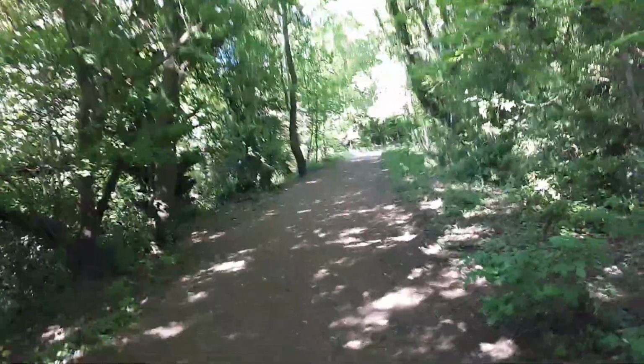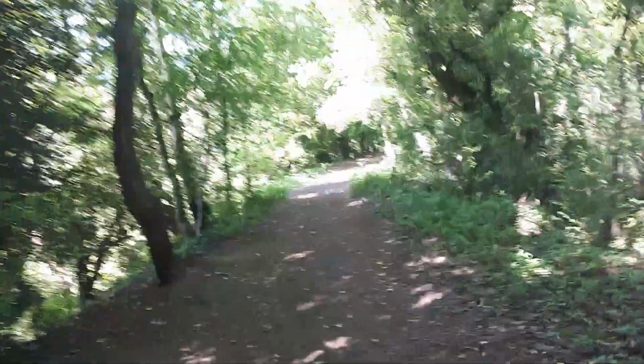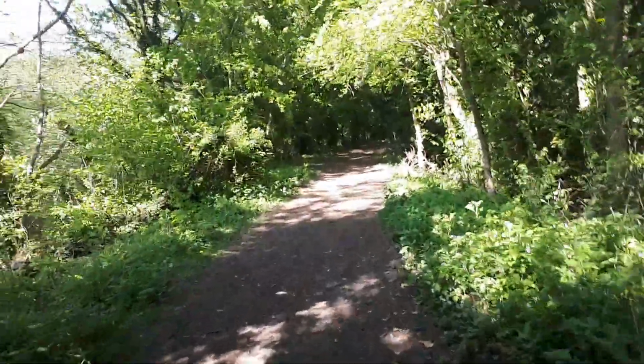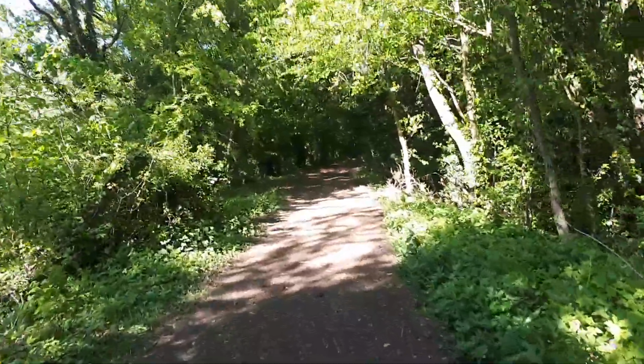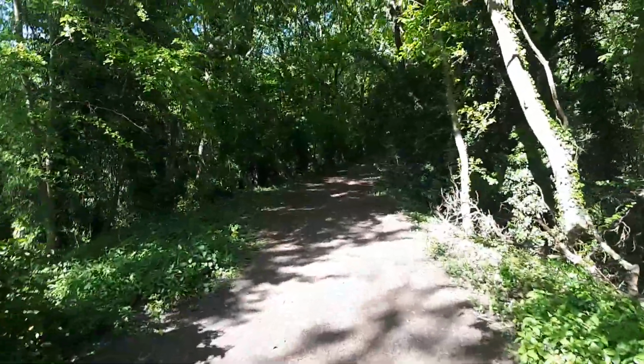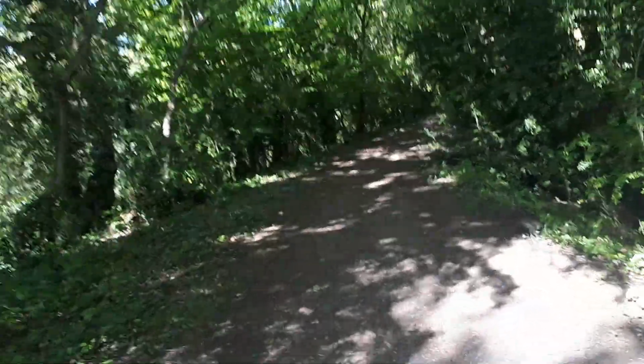So yeah, when I made a video yesterday in this location, didn't explore this way, so I thought it'd be a good idea to come back today and see where this path takes me. Now I'm going to guess it might take me back to Muxton Marsh, which we saw a part of in my previous video today. I might be wrong about that, but we'll soon see.